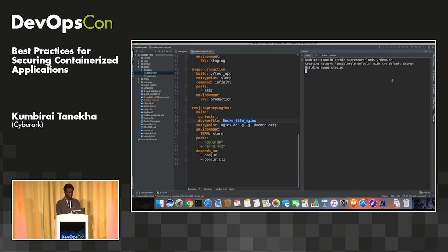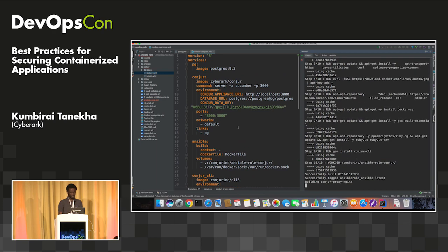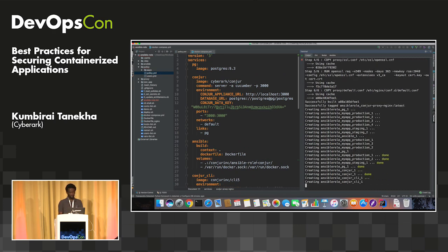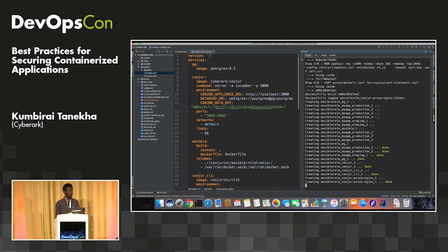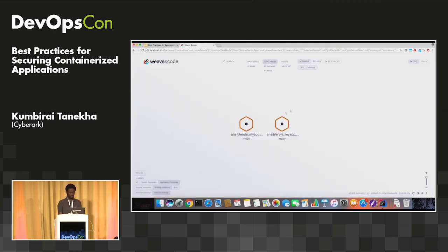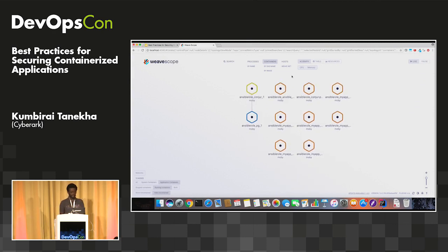The first script that I'm running here will kick off Docker Compose, and what that does is it brings all these services to life. I have a really cool tool that I'm using, which is called Weave, which I hope you might all be familiar with. What Weave will do is show me what's happening in my container space.